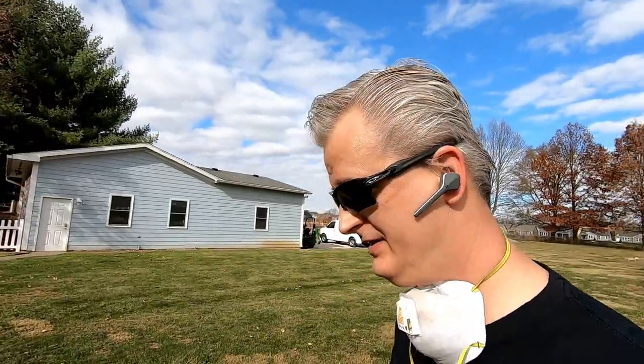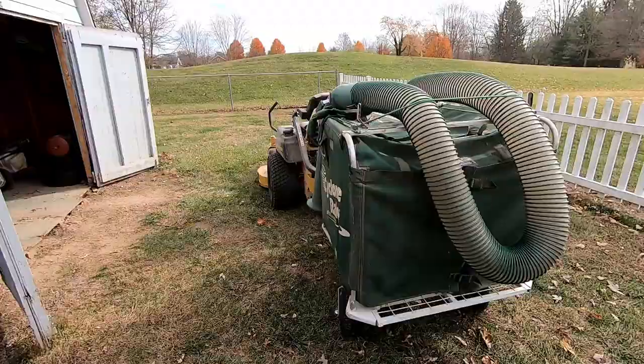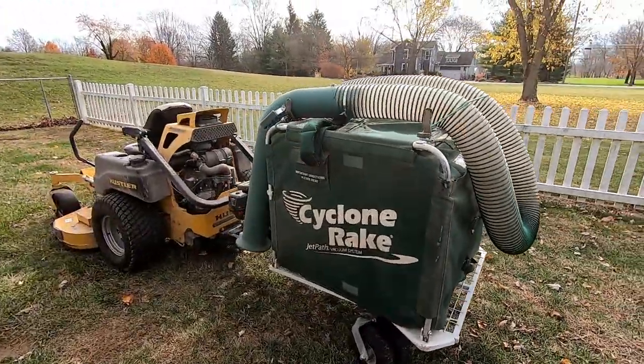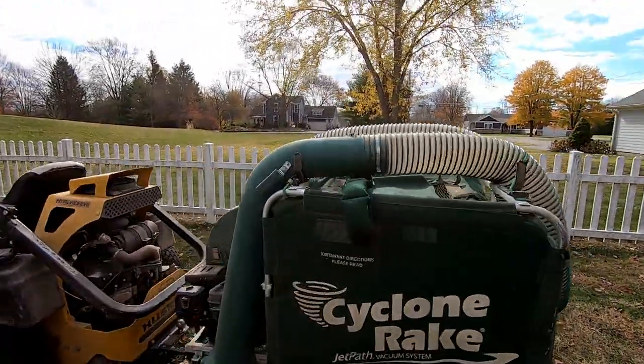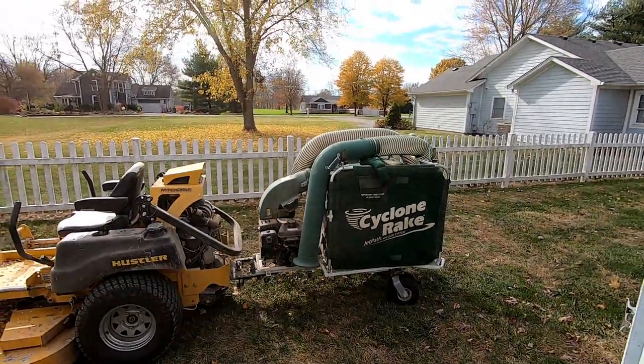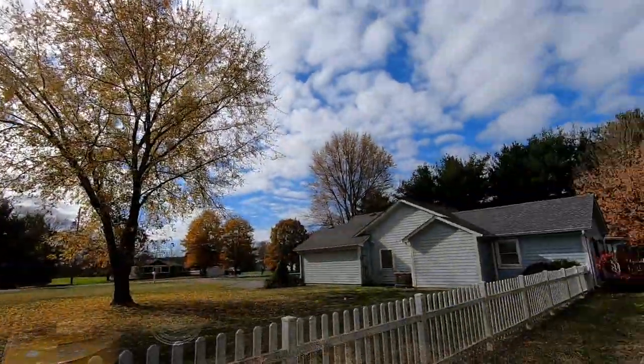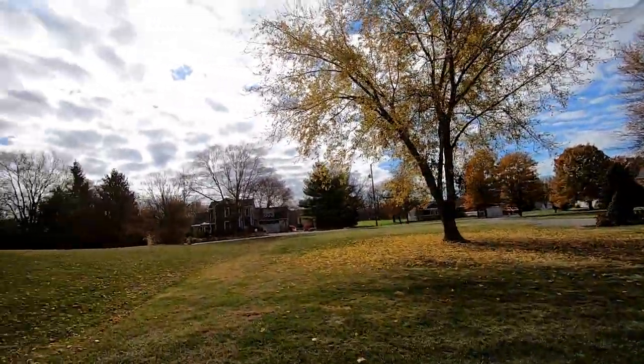Let's get the vacuum attachment installed and finish up this weekend project. What a machine. For the homeowner, it doesn't get any more professional than that. Hey, I'm not getting paid by Cyclone Rake, but man, I love their product. So we'll start on this side of the house and we'll have at it.